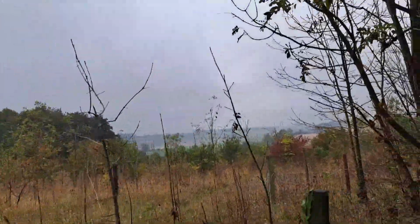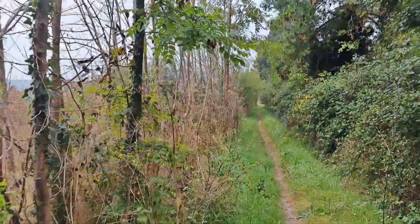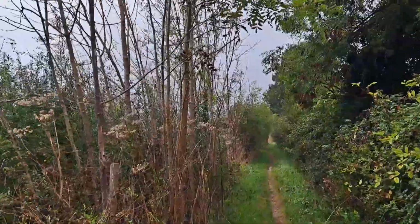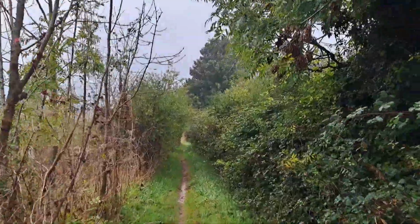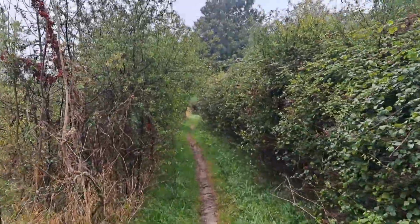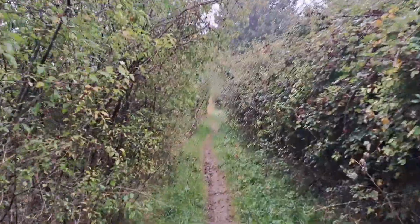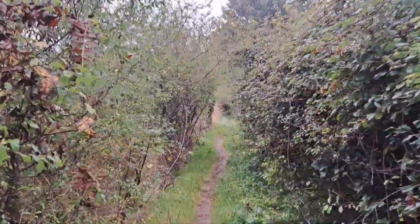Now the last couple of days the weather's been nice and sunny. Very sunny for an October. And today it's a bit overcast, so all good fun. I should probably have done this walk yesterday, but not to worry, still going to be good enough. Hopefully it doesn't start raining or anything stupid like that.